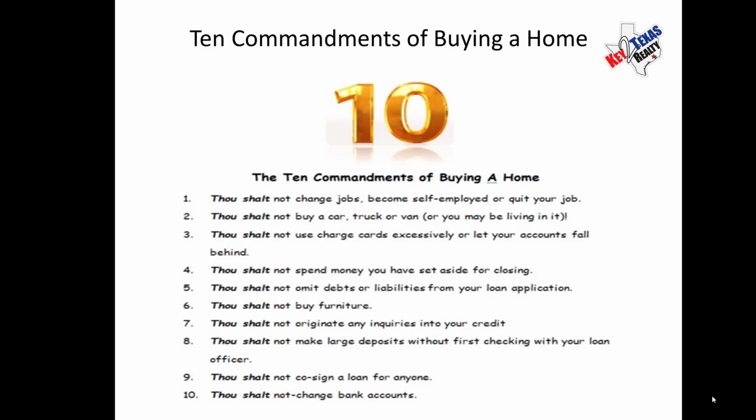Don't go out using the charge cards excessively. Meaning, you know you're getting a new house, it's a big empty house, understand that. You see this nice flat screen TV, you just want to go shopping, you see all these cute little things you can buy for the house. Don't do it. Don't spend money you have set aside for the closing.